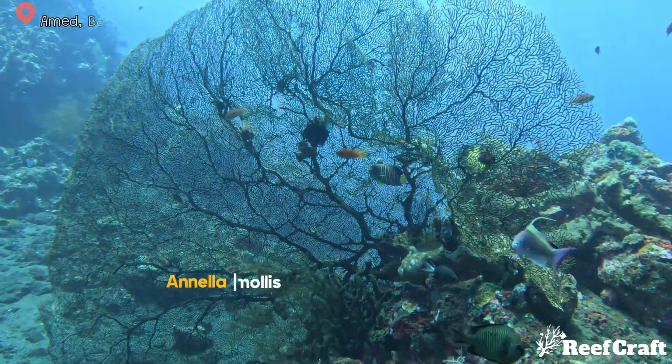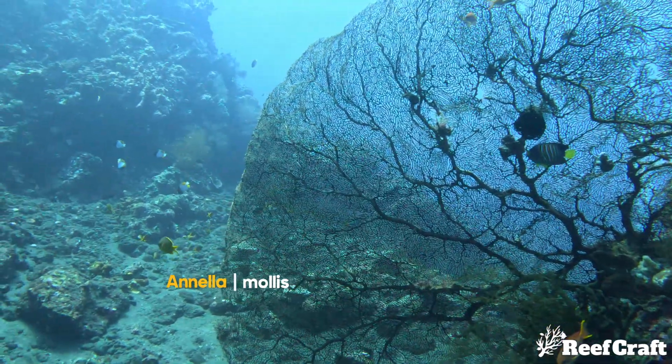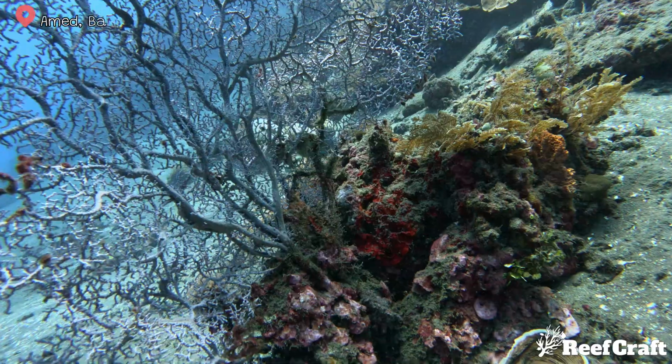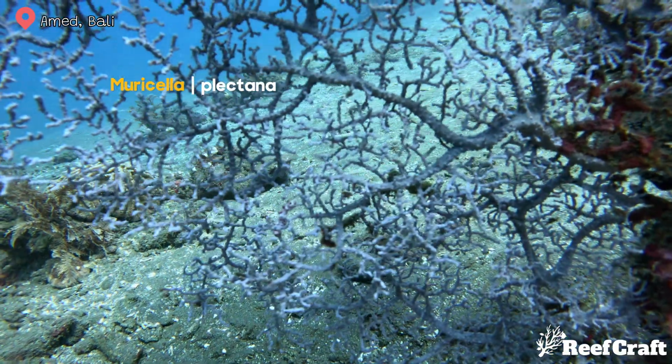This next one is a Nella mollis. Now these guys resemble a lot of the Gorgonians but create this more basket kind of shape. This next species, Muricella plectana, is kind of famous because it houses a tiny but cute pygmy seahorse.